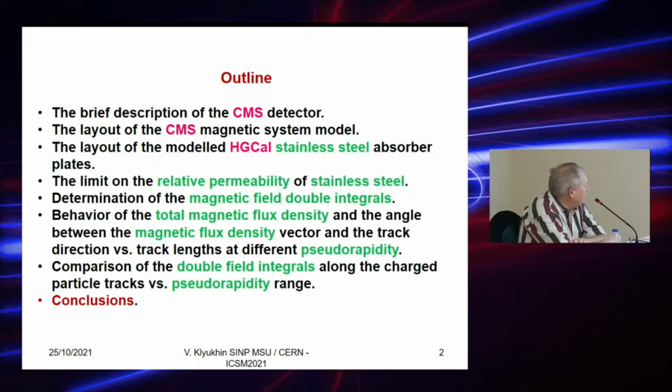And also I will show you the behavior of total magnetic flux density and the angle between the magnetic flux density vector and track direction versus track lengths and different ranges of pseudorapidity. In the end, I will compare the double field integrals along the charged particle tracks in the pseudorapidity range for both cases, the old calorimeter and the new one that can influence the inner tracker volume. And the last will be the conclusions.